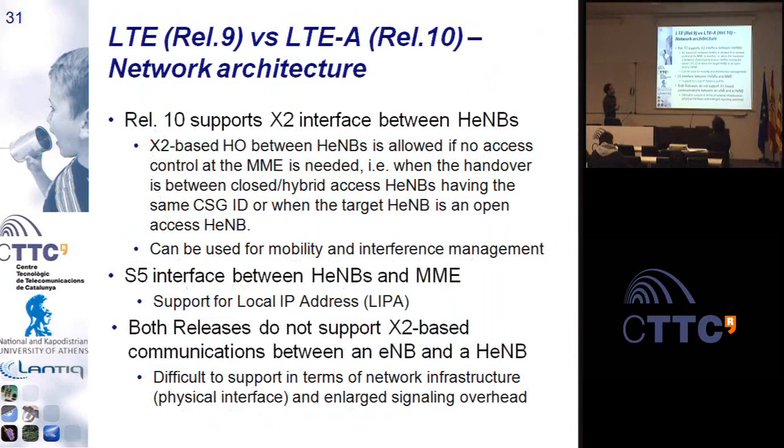If we want to compare LTE release 9 to LTE release 10, we can say that release 10 supports the X2 interface between home eNode Bs. However, the handover between two femtocells takes place over the X2 interface only if no access control is required at the mobility management entity, and/or if the target femtocell home eNode B is of open access, so access control is not required. The S5 interface is also provisioned in the standard to support the local IP address mechanism. And as we have previously mentioned, both releases do not support X2 interconnection between a home eNode B and an eNode B.